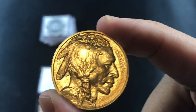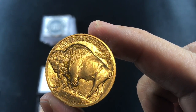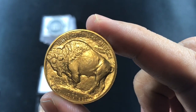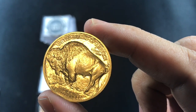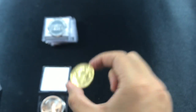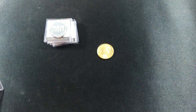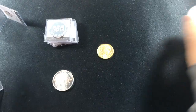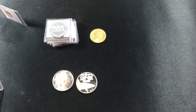The design is classic, iconic. You can totally see the texture on both the obverse and reverse. And the real special thing about this design for me is the buffalo and the intricacy of the texture all throughout the coin and in the fields. I'm glad to be able to add this little bad boy to the stack, and hopefully I'll still be able to continue to add some low premium silver or gold as I go along. But at this point, it's still very difficult for me because of some of the obligations that I have.